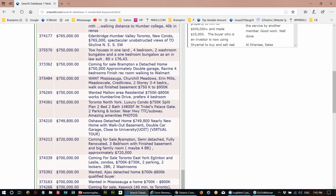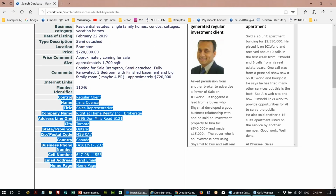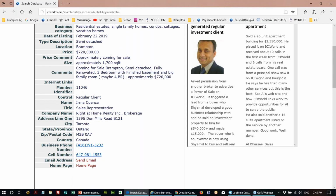And you'll see this one, coming for sale, Brampton. If people click on that, you'll see the properties coming up here. And you'll see under control how we like to use the term regular client. If this is a client that you know personally, that you're talking to, right here it would say MLS if it was MLS, but you see this is a regular client. So when you have this, you have the best of both worlds. You have the best of MLS because you've already got it, and then you have the best of networking information. You'll have both. Let's move along.